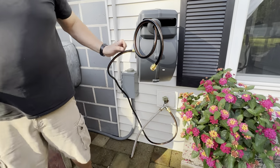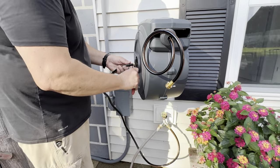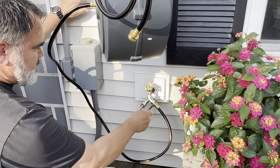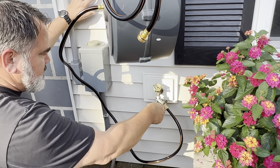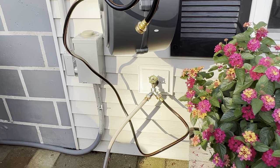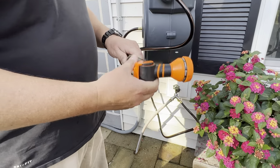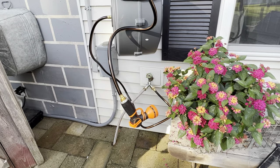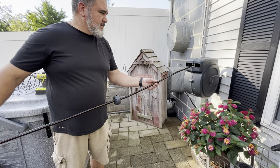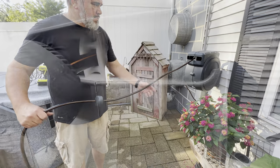Not to the back of the shed, though. Yes, we do have water all the way out to the back of the shed also. Oh, the water. Yep, gotta make sure everything is nice and tight. I think our little two-way connector is leaking right now, so we might have to get a new one of those, but it's always something. Let it fill up. It's retractable. Let's see. And it guides, so it's not going to knot up on you.